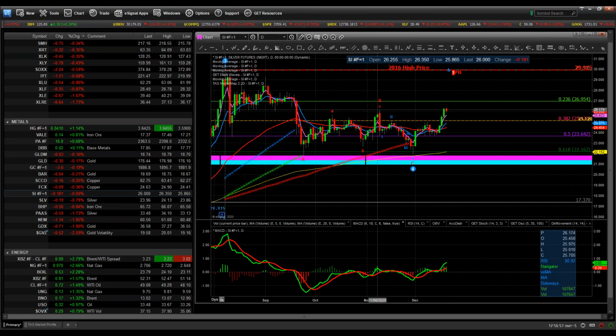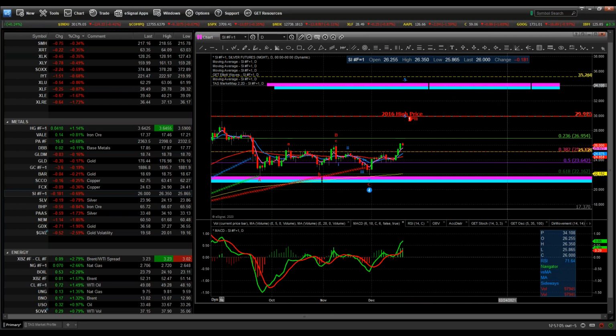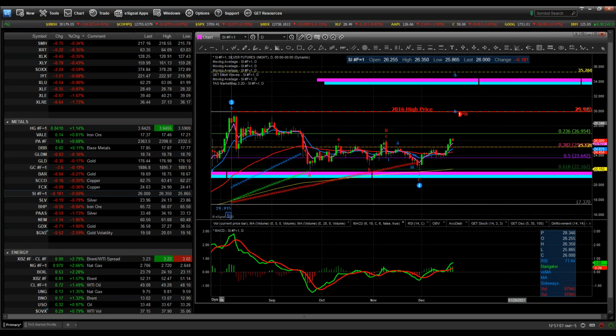We've already taken out this prior pivot high. It pulled back. It's going to sit here for a bit, but it's going to consolidate, and I think it's going to move up. I've got a longer term play with silver up here around 34, believe it or not. We've got this long, almost like a cup and handle kind of setup here. It's a consolidation period. I think it's going to move higher, guys.